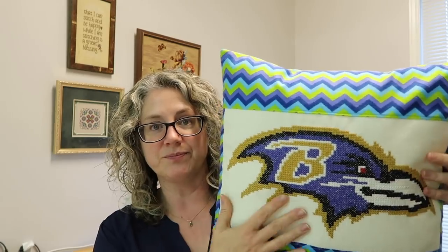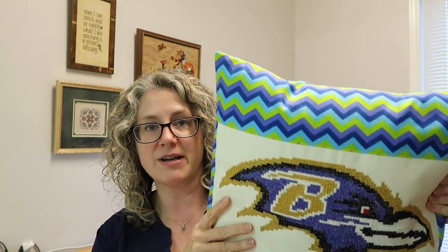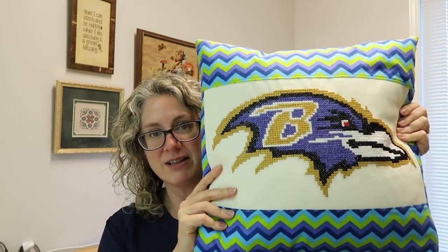I try my hardest to have the project information in the drop down box below if you're interested in any of the pattern information. So that was my knitting. That was all I did knitting wise this week. It was mostly all about the stitching this week. And I have to show this one more time because I'm just so pleased with it. Love how that turned out.